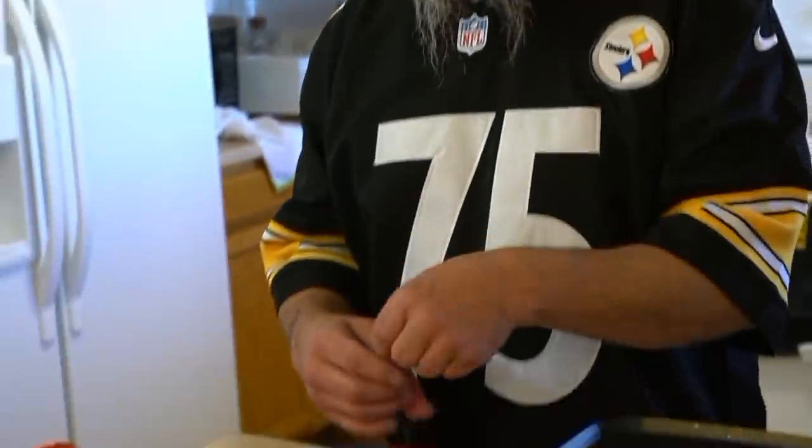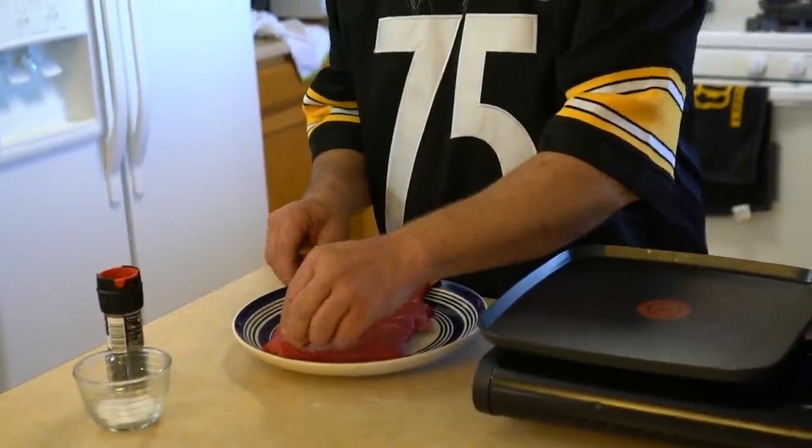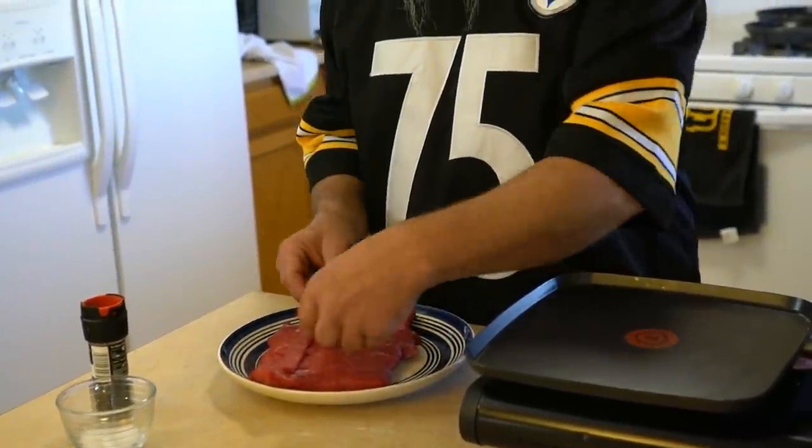Hey, guys, here's a little tip to save you some time. If you go to your butcher and you order some pre-cut stir fry, it comes in perfect little strips for our sandwiches.